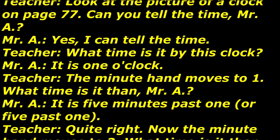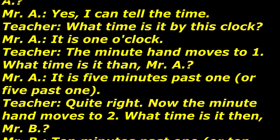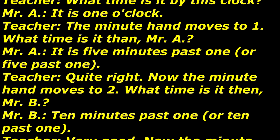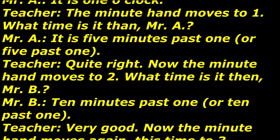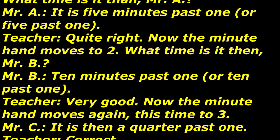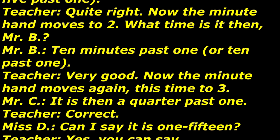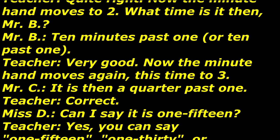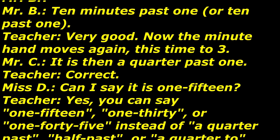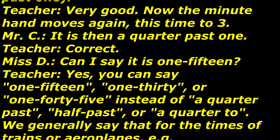Teacher: Quite right. Now the minute hand moves to 2. What time is it then, Mr. B? Mr. B: 10 minutes past 1, or 10 past 1. Teacher: Very good. Now the minute hand moves again, this time to 3. Mr. C: It is then a quarter past 1. Teacher: Correct. Miss D, can I say it is 1:15? Teacher: Yes, you can say 1:15, 1:30, or 1:45, a quarter past, half past, or a quarter to.